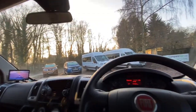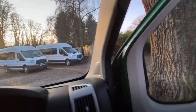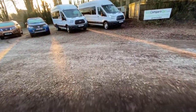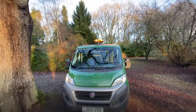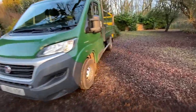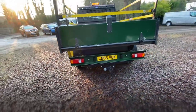I'll show you those beacons working, and they are these two buttons down here, which you can see lit up. Just jump outside, I'll show you those working. Leave the engine running so I can show you the tipping gear working as well. As you can see, the beacons on the front and up above, so it's ready to go to work in that sense. Look at the beacons at the back, and as you can see, they're working perfectly as well.